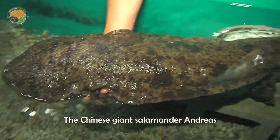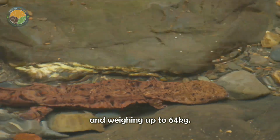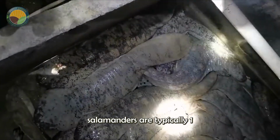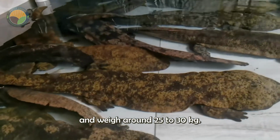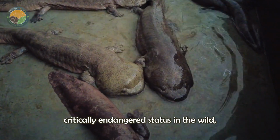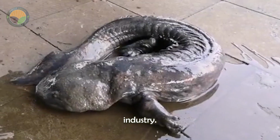The Chinese giant salamander, Andrias davidianus, is one of the most remarkable amphibians, growing up to 1.8 meters long and weighing up to 64 kilograms. However, most farm-raised salamanders are typically 1 to 1.5 meters in size and weigh around 25 to 30 kg. Due to their critically endangered status in the wild, commercial breeding programs have become an important part of both conservation efforts and the culinary industry.